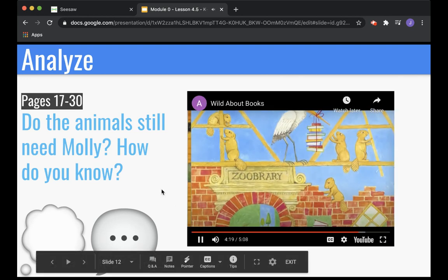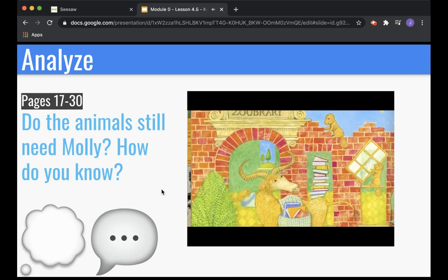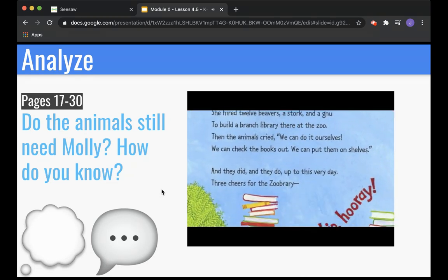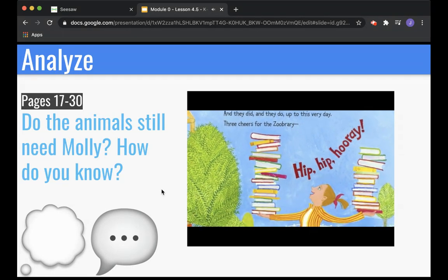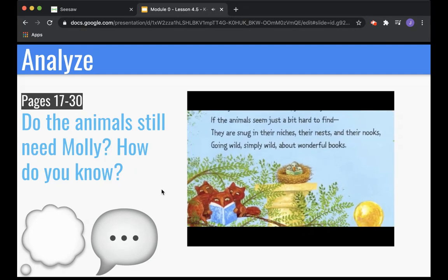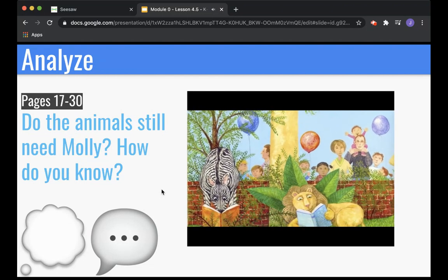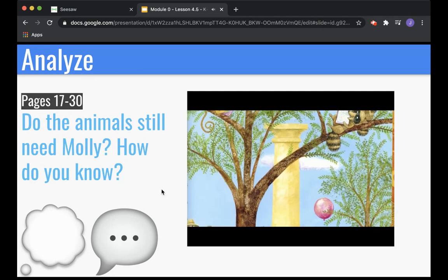Do they still need So many Molly? new books. Molly knew what to do. She hired 12 beavers, a stork, and a gnu to build a branch library right there at the zoo. Then the animals cried, "We can do it ourselves! We can check the books out. We can put them on shelves." And they did, and they do, up to this very day. 3 cheers for the zoobrary. Hip hip, hooray! When you visit the zoo now, you surely won't mind if the animals seem just a bit hard to find. They are snug in their niches, their nests and their nooks, going wild, simply wild, about wonderful books.